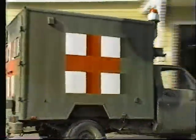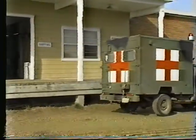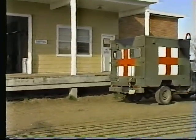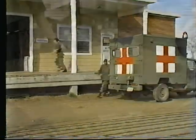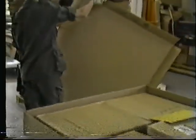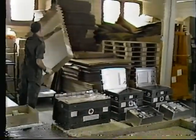As covered storage is of primary concern in the handling of medical material, warehouses and similar type buildings provide the most suitable structures. Medical material should not be stored in conjunction with combat supplies, as it will lose the protection afforded by the Geneva Convention.